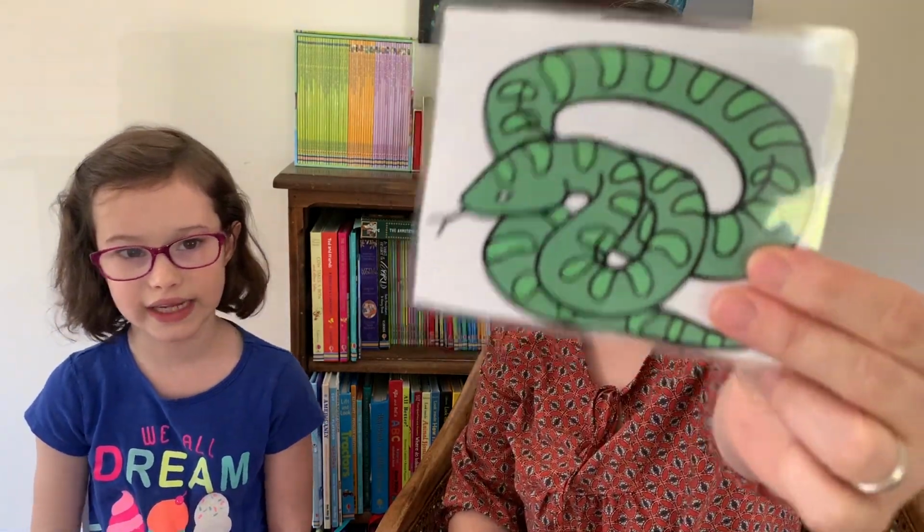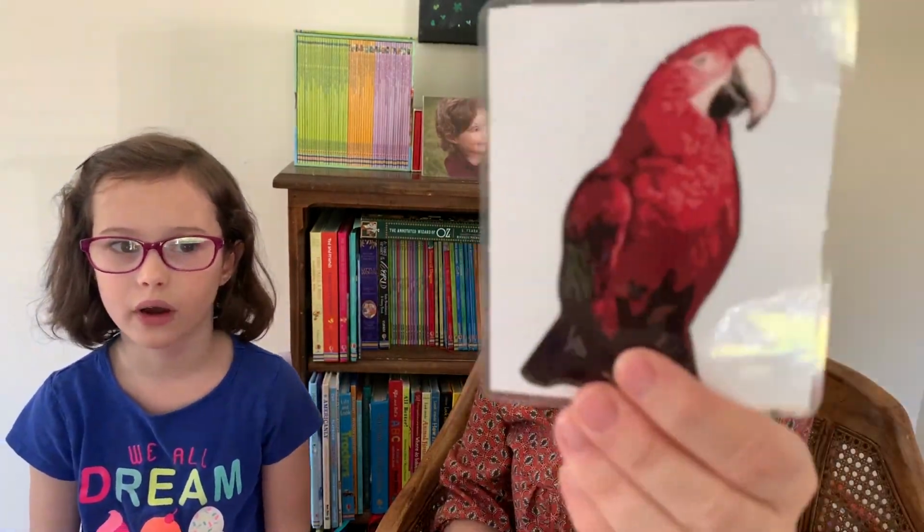Then we're going to move on to a crocodile or a croc, and he's going to say chomp, chomp, chomp, chomp. Next we have a snake, and the snake's going to say. Then we have a monkey, fun little monkey, and he's going to say. And last we have a parrot, and the parrot's going to say squawk, squawk, squawk.